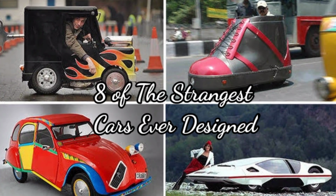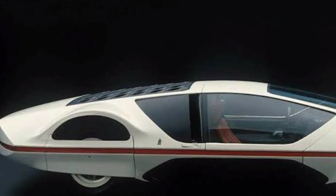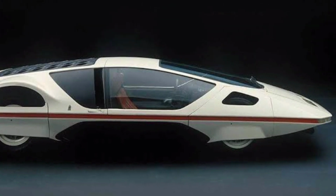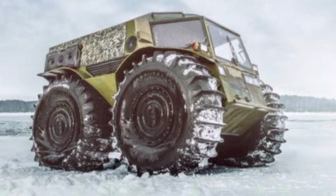8 of the strangest cars ever designed. Automakers are always coming up with new designs and concepts. Though at first some designs may seem strange, it's the test of time that eventually determines if they become the accepted new norm or remain too strange.